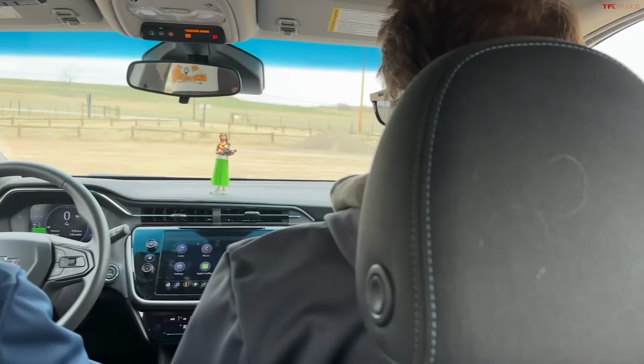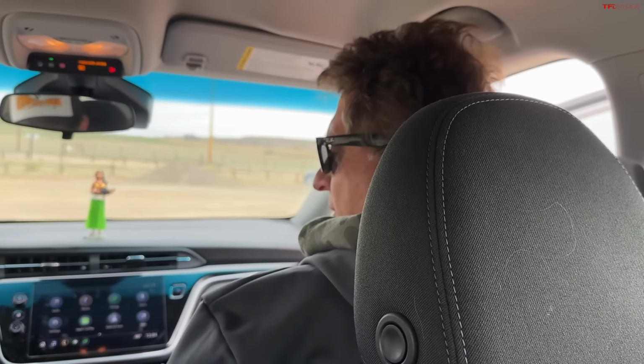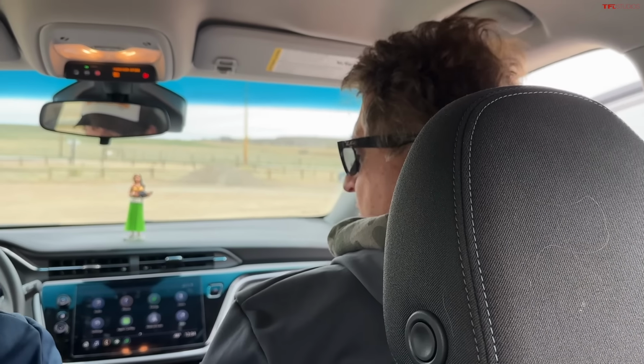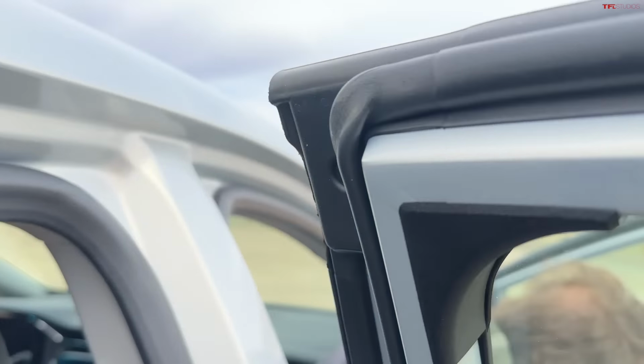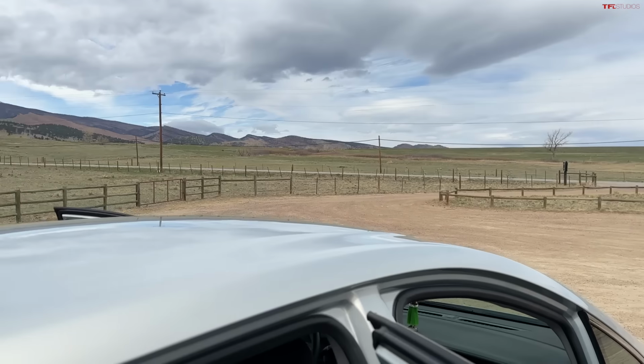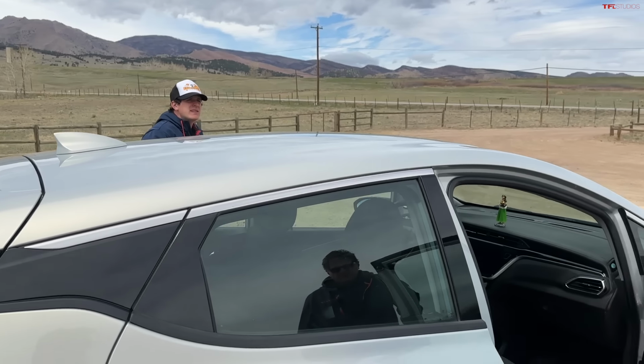Yeah, and I don't think there's such a huge difference between the Bolt and the Bolt EUV. I think it's not actually that much bigger. Yeah, it sits a little taller, the EUV. So if you want that commanding driving position. But it's just been the greatest little car to live with.